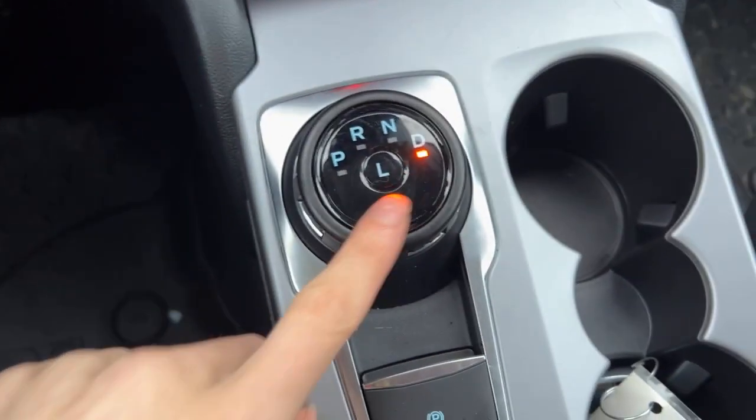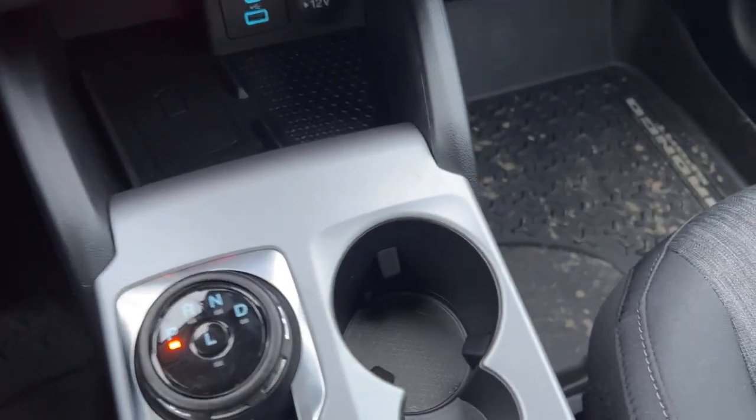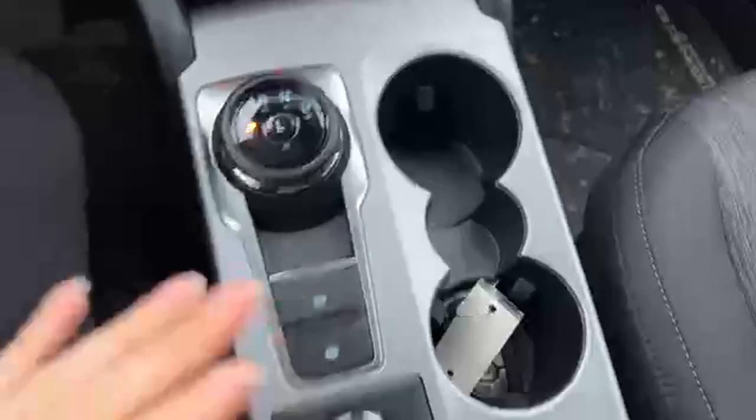And we go into drive. We press the L down, then you go into your L mode, which is just your lower gears. Cool stuff. Electronic parking brake there. And it looks like you have an auto hold function right there as well, which is really helpful.